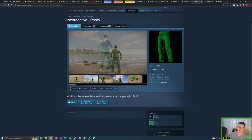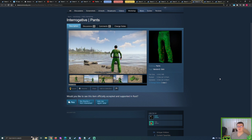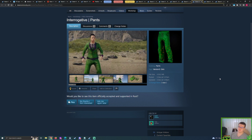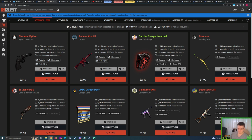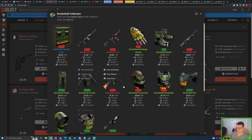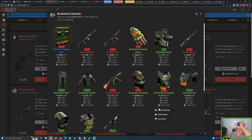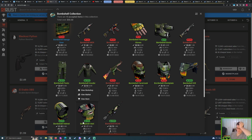because the only green grassy type of skins that we have, clothing and armour wise, is Forest Raiders, and that's getting more and more expensive with the sheer lack of competition. You do have the bombshell. Yeah, bombshell. You do have this as well. It's just not used as much. Plus, the armour kind of stands out a bit with the other colours.